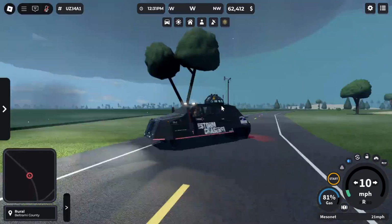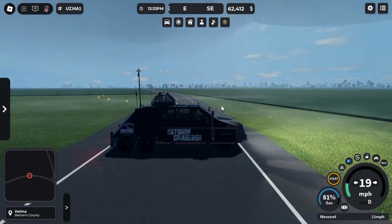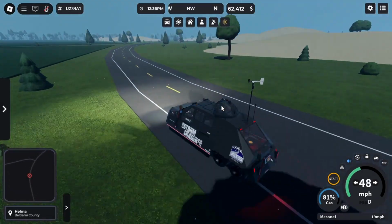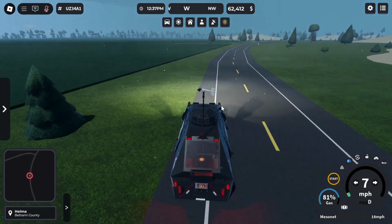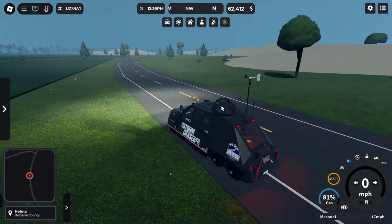Alright guys, looks like we're starting to get lined up with the tornado. It is on the ground, and we'll see what he can do over there in his little red shoe. Hey, he's talking all that smack, but you know what?